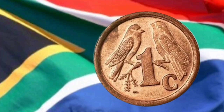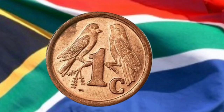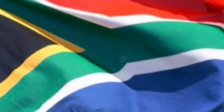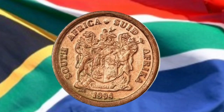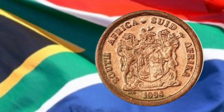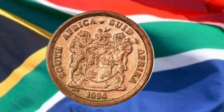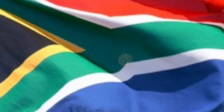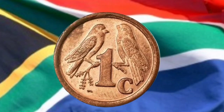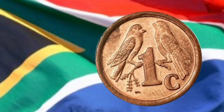Have you ever imagined that a small, simple-looking 1 cent coin from South Africa could be worth a staggering $131 million today? It sounds unbelievable, but yes, the 1994 South Africa 1 cent coin has shocked the numismatic world with its rare variations, history, and massive collector demand.